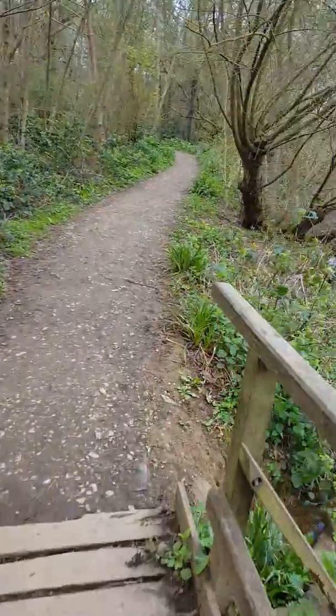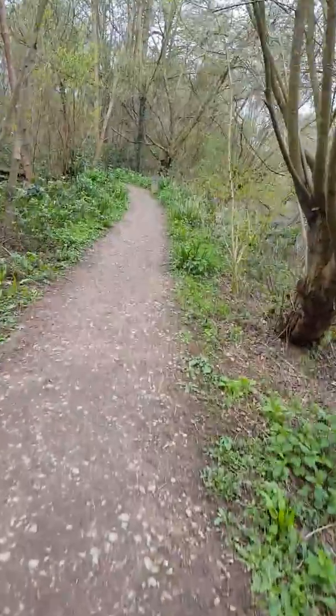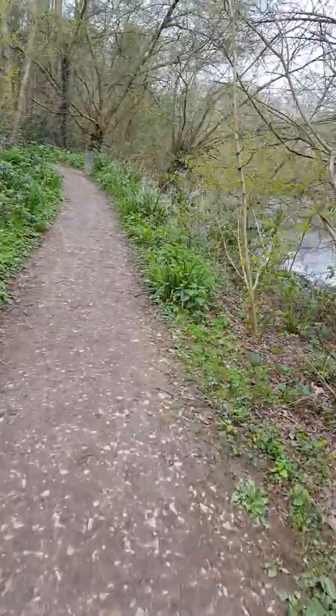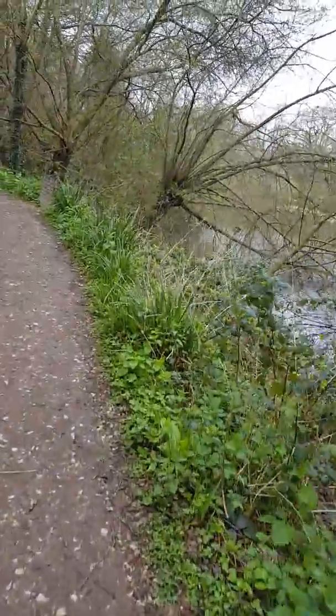We're going to be walking down here. As I say, I come here every week. I've changed my days to a Thursday now, for practical reasons, so I can spend more time with my good lady.